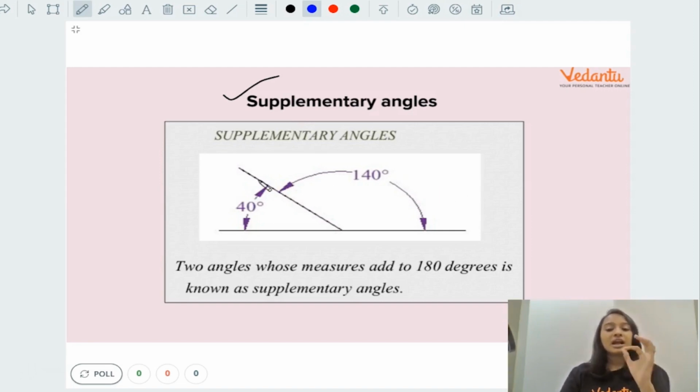A supplementary angle is basically this: to know whether it's a supplementary angle or not, you need two angles. It cannot happen with one angle. You guys always remember, it cannot happen with one angle. You need two angles to prove they are supplement to each other, or they are supplementary angles. We always need two different angles. Now let's see what supplementary angles are.